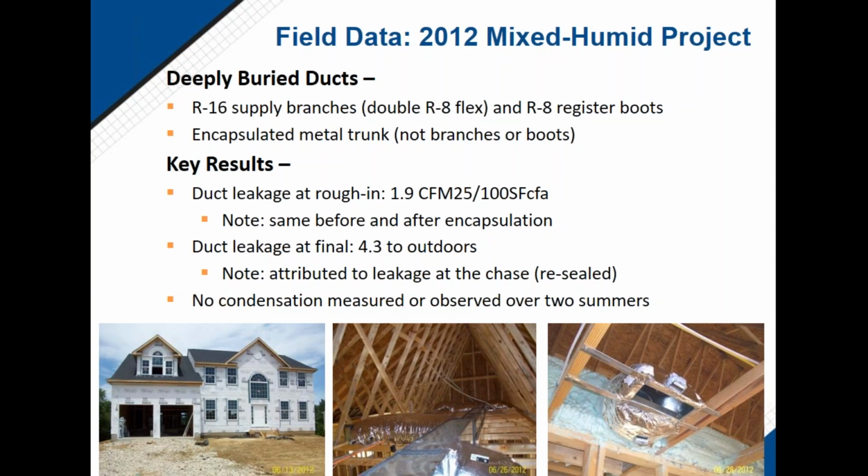And just R8 register boots. So we had metal boots wrapped with normal duct wrap. The metal trunk was not wrapped with duct wrap, but it was encapsulated. So the system was installed. The trunk was encapsulated, but not the branches or the boots in this case.